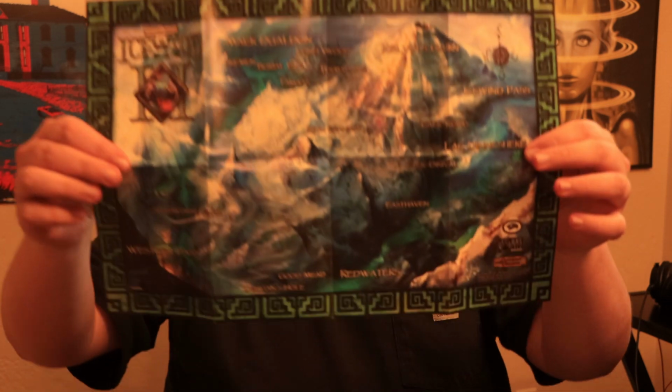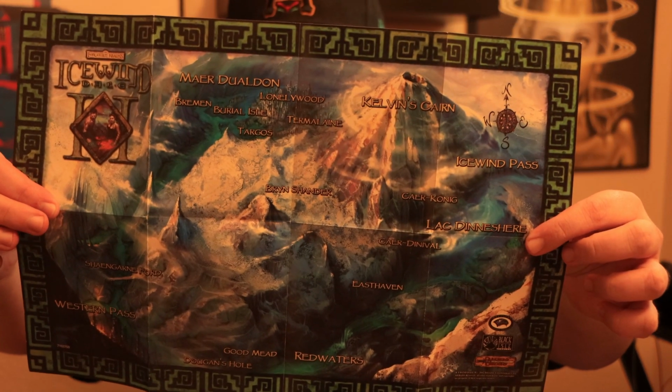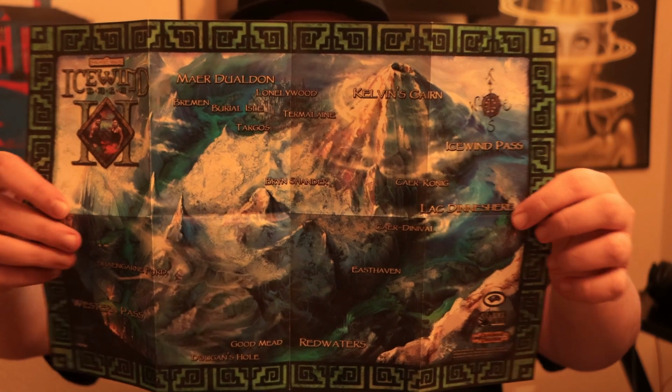And the first thing we got here is just this nice Icewind Dale 2 map. And I'm actually going to be honest with you guys, I had no idea there was a second Icewind Dale. I've never played any of these old games. I had some cousins that grew up very fond of, especially Baldur's Gate and Neverwinter Nights. I remember them telling me about both when I was younger, but I had never played them. We've also got that nice big thick manual for Baldur's Gate.